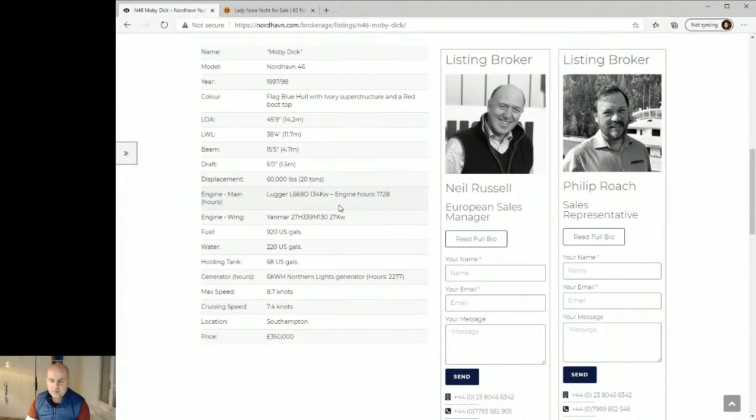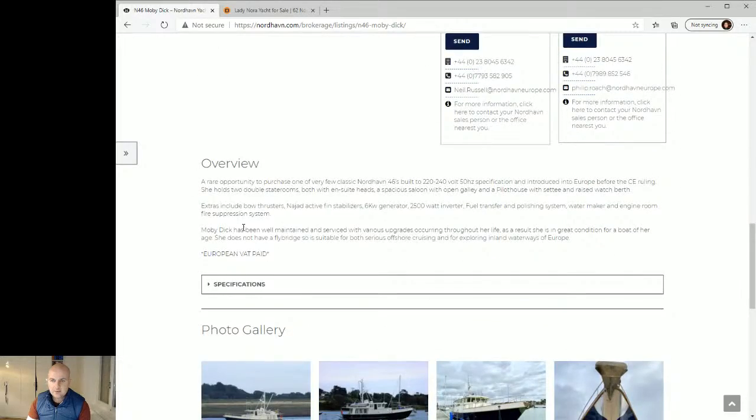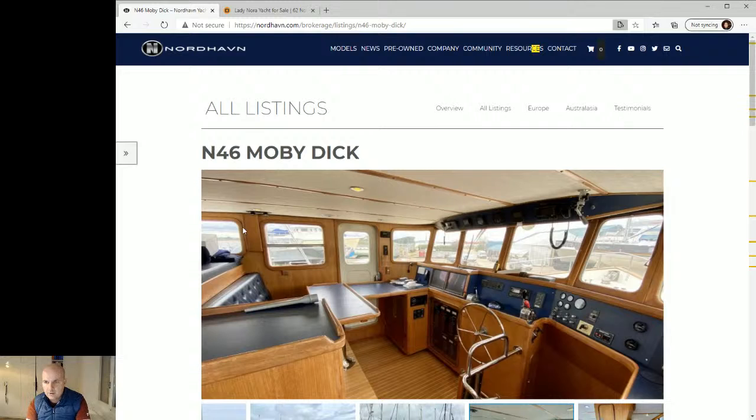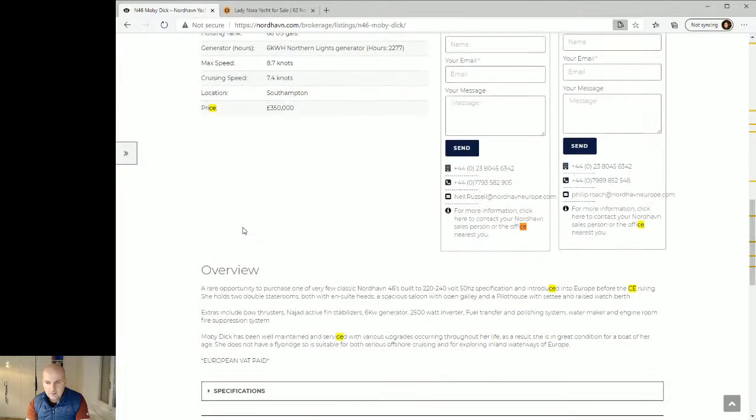350,000 pounds. Okay, 920 gallons. So it's in the UK, so it must have a CE mark. Let's just see if we can find. Okay, introduced before the CE ruling. Fine. So there's no CE mark.